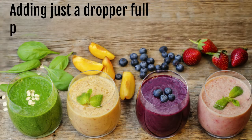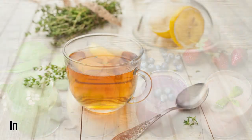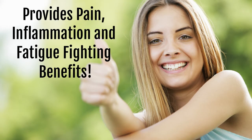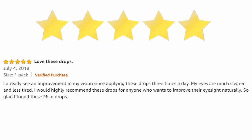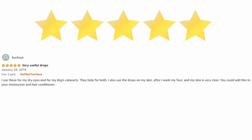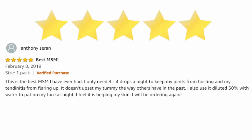Many customers find that adding just a dropperful to health drinks provides a pure sulfur boost that helps increase absorption and digestion of crucial nutrients and provides the pain, inflammation, and fatigue-fighting benefits of sulfur throughout the day. We have had hundreds of reviews from satisfied customers sharing the ways that they use Happy Body Premium MSM Drops. There are so many different ways you can incorporate them into your daily routine, and they're a great way to ensure you're getting a constant supply of MSM into your system.